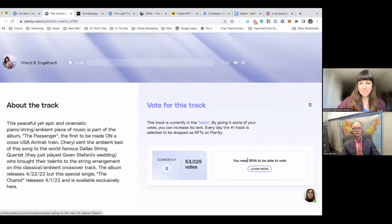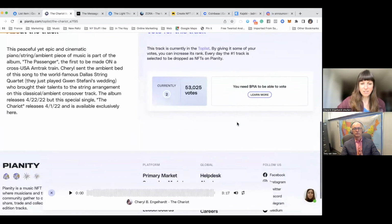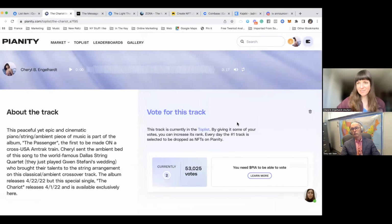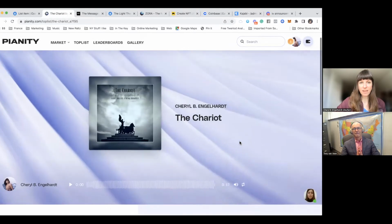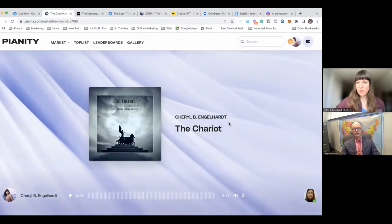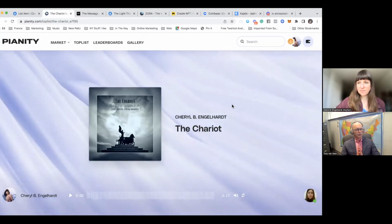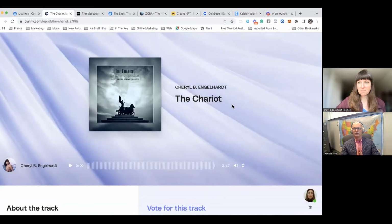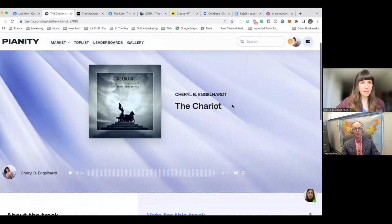I need these SPIA tokens inside of Pianity in order to vote, and I don't have any of those. You could vote for your own? I could vote for my own if I had SPIA, but I don't get SPIA until I think someone signs up for Pianity through me, or I buy them. I tried that, by the way, with your link, and I signed up and I got nothing, and you got nothing. Interesting. Weird.